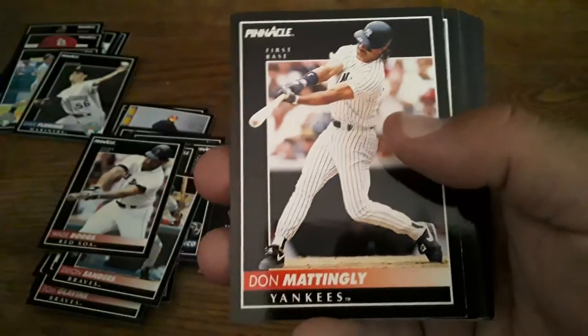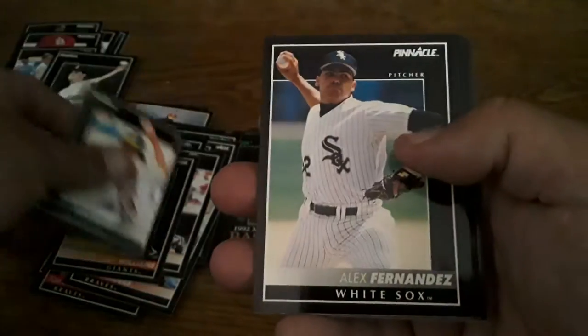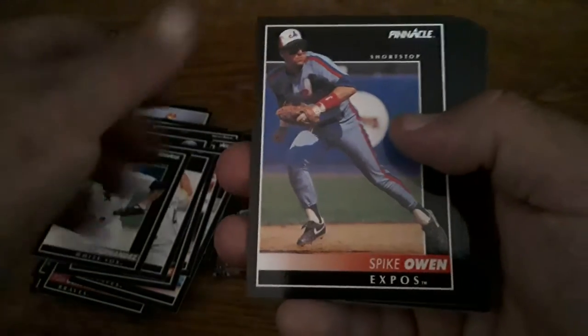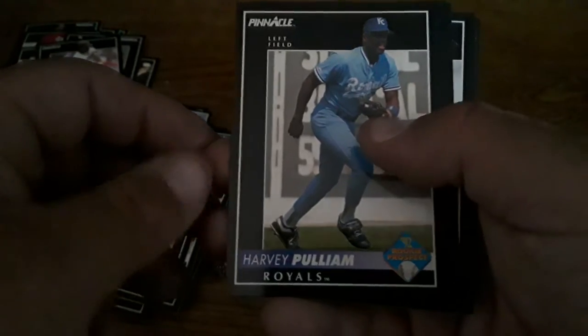That's Burks. There's Don Mattingly, baby. Should be a Hall of Famer. Matt Williams. There's the Eck. There's Alex Fernandez from my White Sox. Spike Owen. Cal Eldred. Ricky Garcia, prospect. Harvey Pulliam, prospect. You know who this guy is?